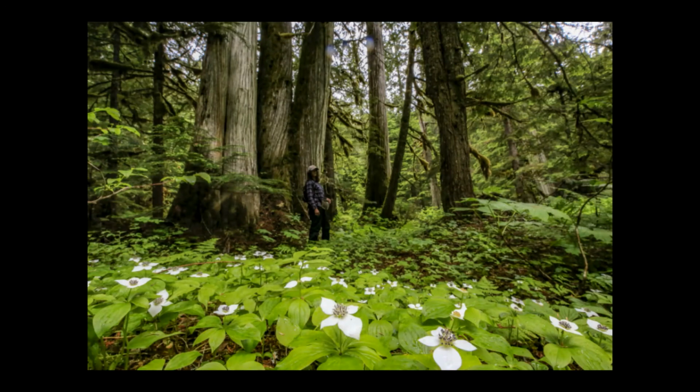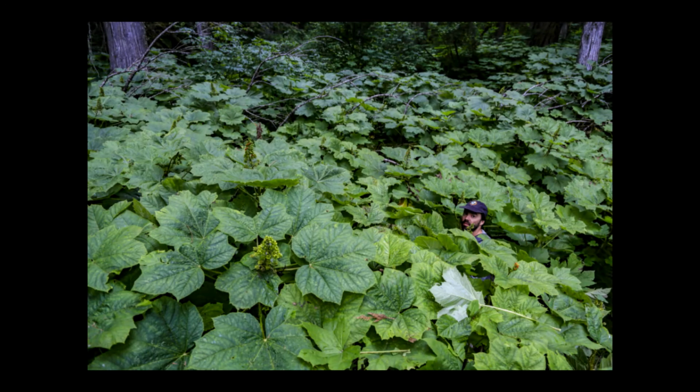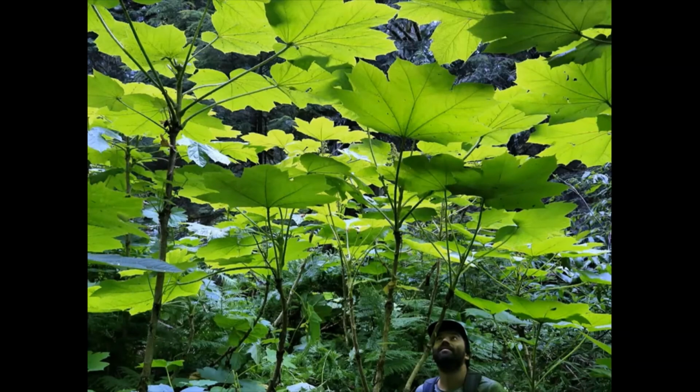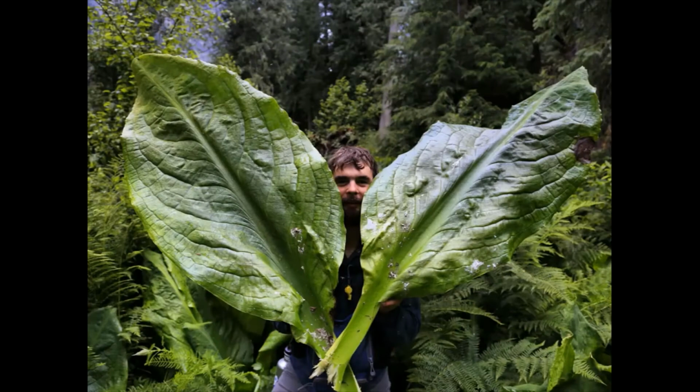In addition to rare and at-risk species that have been found in these two valleys so far, we've also come across more common rainforest species growing in unusual abundance and size. So this is Oplopanax, commonly referred to as Devil's Club, and I've never seen it at this stature before. And the same goes for the skunk cabbage. So this is truly a BC jungle and an incredibly rich ecosystem.